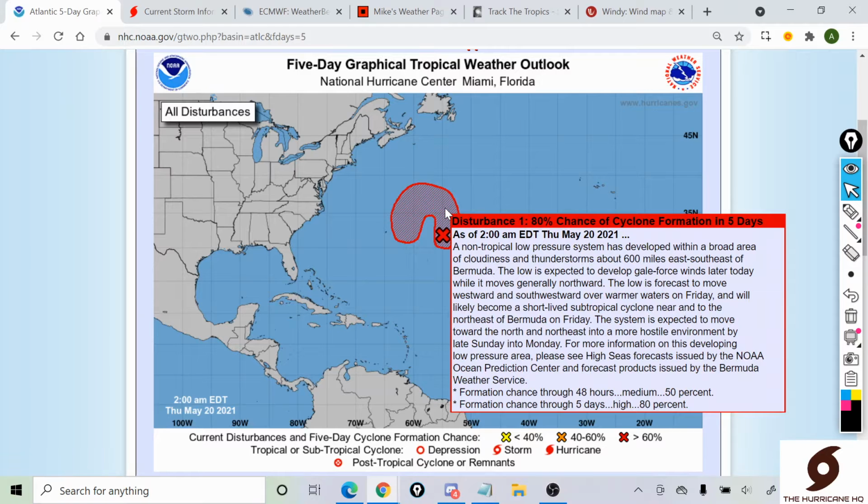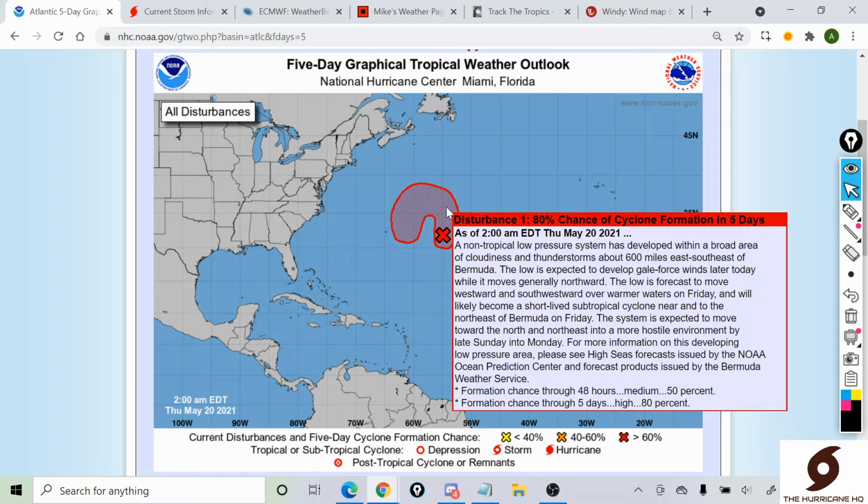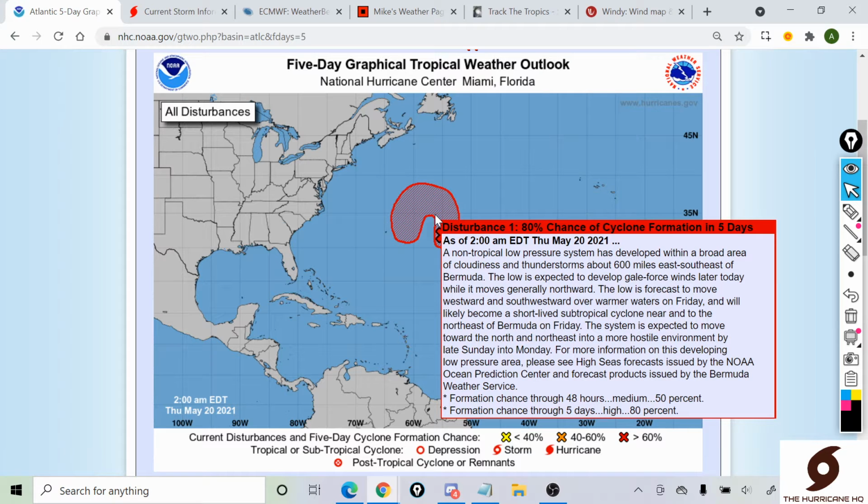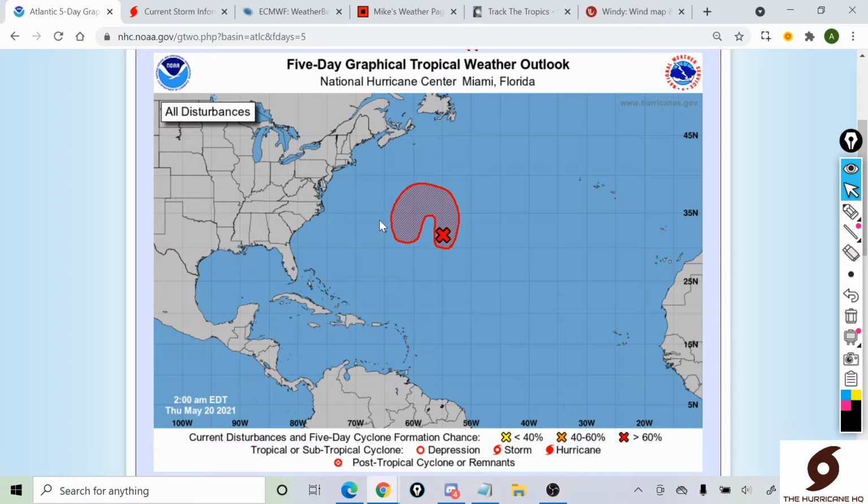A non-tropical area of low pressure has developed within a broad area of cloudiness and thunderstorms, about 600 miles east-southeast of Bermuda. The low is expected to develop gale force winds later today, while it moves generally northward. The low is forecast then to move westward and then southward over warmer waters on Friday, and will likely become a short-lived subtropical cyclone near Bermuda on Friday. So that is what we are worried about. Looks like we could also be having a lot of coastal impacts on Bermuda, so it's probably the main threat from this tropical cyclone.